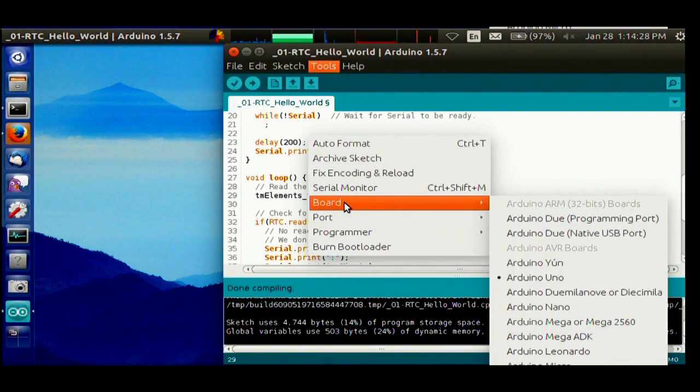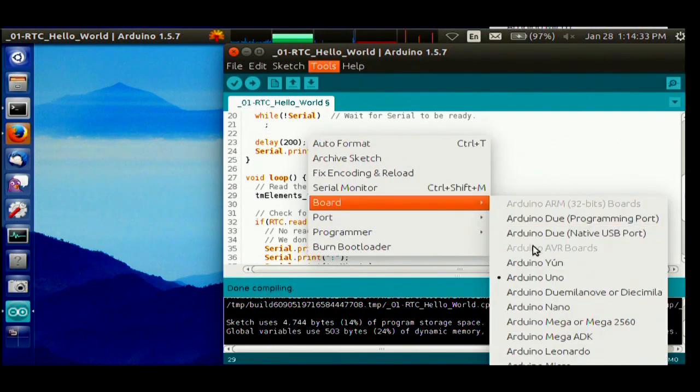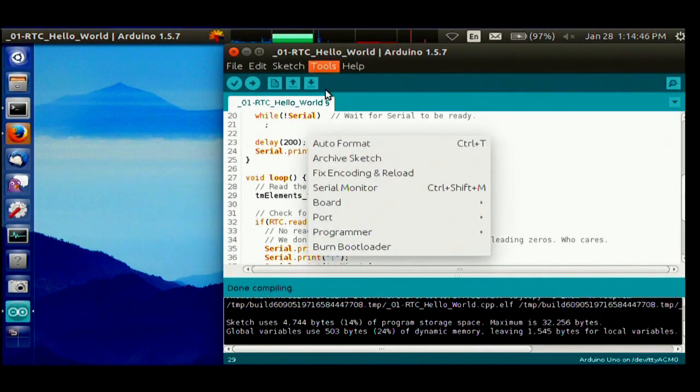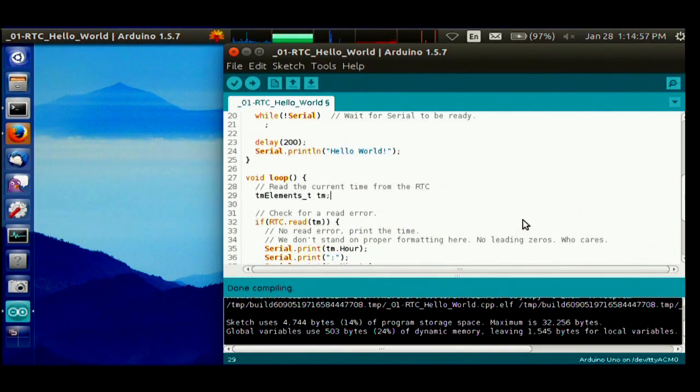You need to tell the Arduino IDE what board you're using. We are using an Arduino Uno here. Because the hardware is a little bit different, it needs to know how to compile it for each of the different Arduinos. So we need to tell it it's an Arduino Uno. And then you need to tell it on what serial port it is. It's a USB, but it looks like a serial port. So you'll notice over here that it found the Arduino Uno on /dev/ttyACM0. All right, so we select that. Now we're ready to program it. Okay, so let's go ahead and do that.